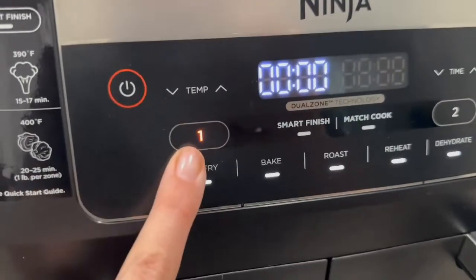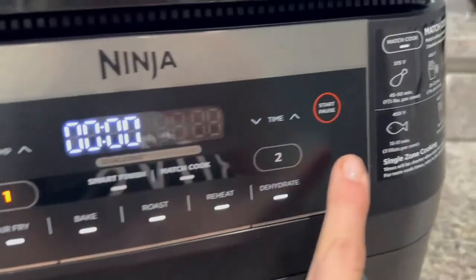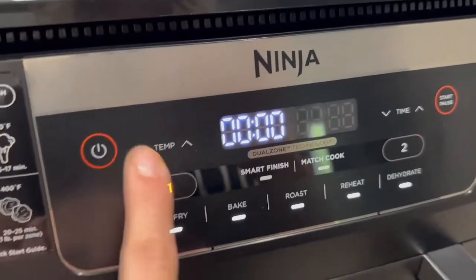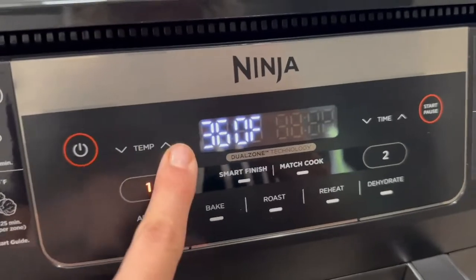Power on, super simple. You've got not one, but two baskets, which we love. I got my little silicone liner in there. Like I said, two baskets, so you can cook two different things at the same time. We love that. Different temperatures, different times for each of the baskets, which is really cool. You can do air fry, bake, roast, reheat.